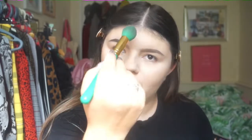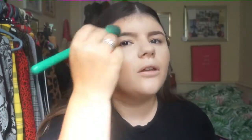And of course, because I've got a smaller forehead, I don't like to put any powder up here because I don't want to close up my forehead. I want to open it like I did with the concealer earlier. So all I'm going to do, I'm just going to do here, just so we have a good colour story and it matches the rest of my face, because we don't want it all tanned around here and then start right here.